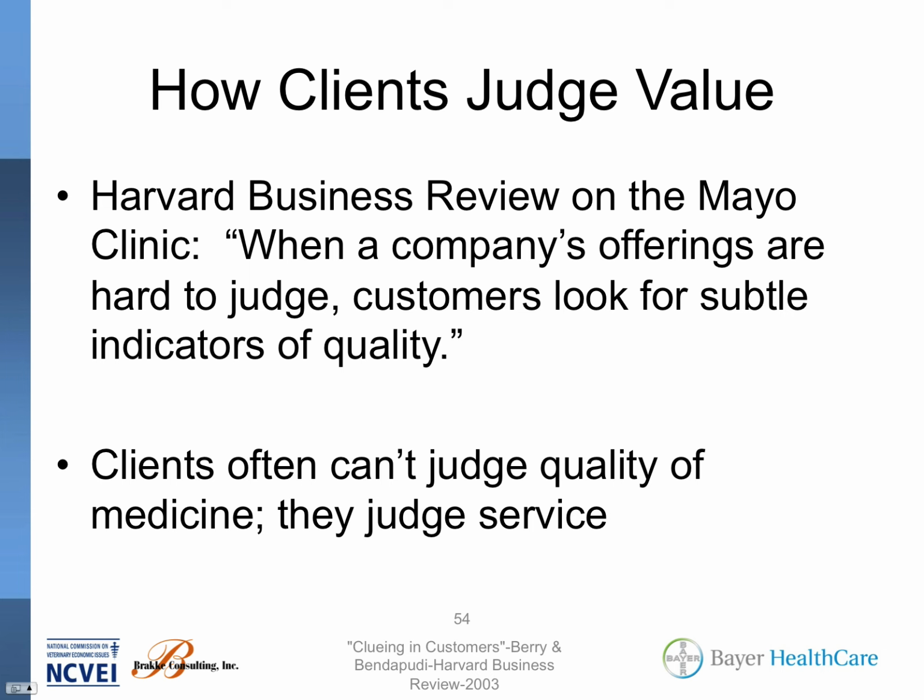There's a very, very interesting article in the Harvard Business Review, and this article is about the Mayo Clinic. And the Mayo Clinic is one of the best-known brands in the human medical field, and that would be worldwide. And the Mayo Clinic actually spends very little on formal advertising and formal marketing. But they have an incredible attention to the client experience, if you will, that has won them this reputation. One of the things that they said is that when a company's offerings are hard to judge, customers look for subtle indicators of quality. What they're really saying here is, when we visit the doctor, we don't understand medicine, so we have to judge our experience by things that we can understand.